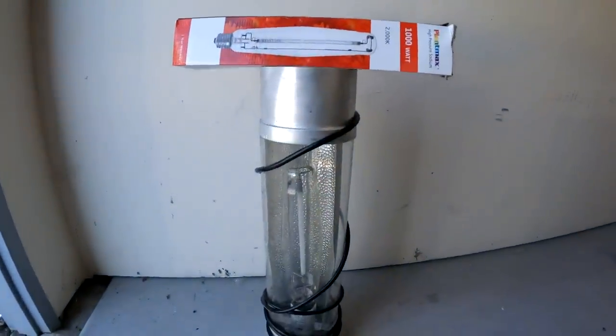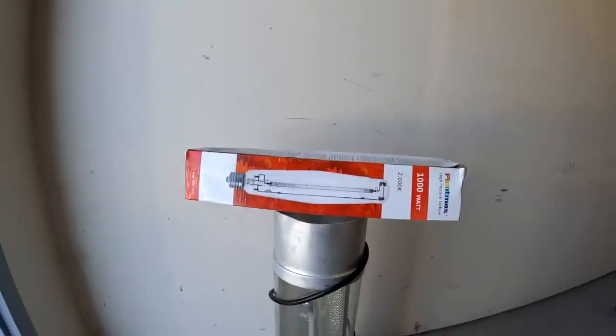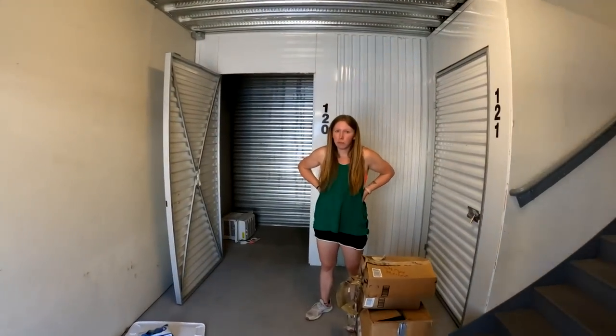This is a grow light. Never seen one like that before. And a bulb. So we got a grow light. Somebody was growing, probably in their closet or something. Or maybe just ready to implant. Oh, tomato plants. All right.